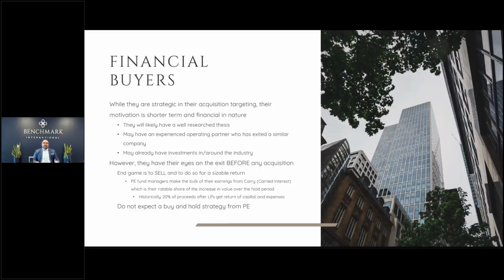Now, financial buyers, while they have a pure profit intent, right, they also tend to be pretty strategic. So they tend to invest in things that they've done a lot of work in. They might have a thesis, they may have an operating partner, right? Someone who has sold a business in the same industry that they want to back. So they do have a view. They've spent a lot of time, maybe they have an investment already in this space, a platform investment, something that's similar, where you would fit in nicely and work nicely together. So they do tend to be strategic in their targeting especially. But the biggest difference between a financial buyer and a strategic buyer is that they've made the decision prior to writing a check to buy the company to sell it, because that's how they make their money. The end game is always to sell it, and to sell it for a lot more than they paid, right?